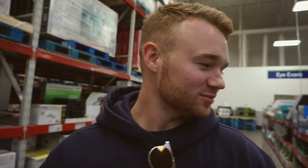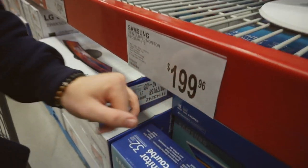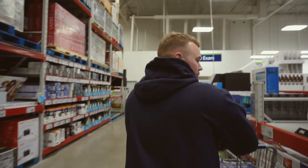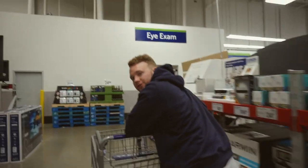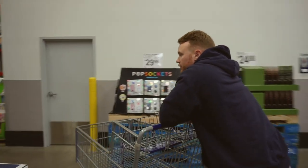Yo, guys, we're just passing through. You know how I said I got the Samsung for cheaper than even on Facebook? They raised the price. I got it a couple weeks ago for $179. Let's go. But we're going to go look at this money counter real quick. We need a money counter. It's just a necessity in this business. So here it is right over here.